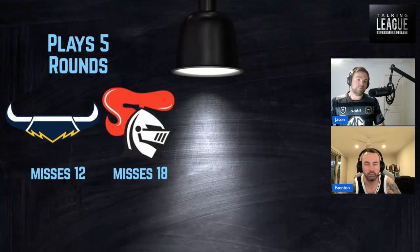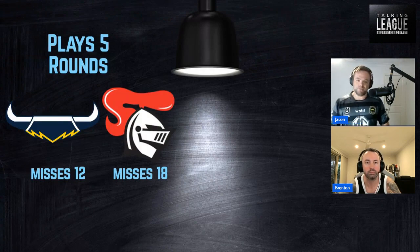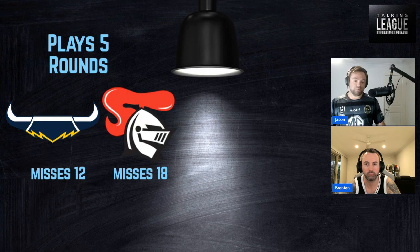We'll go to the next two teams. They play 5, so they both just miss one major, and that's the Cowboys and the Knights. The Cowboys miss round 12, which will be their second bye, and then the Knights only miss round 18 this period, which will also be their second bye. Now, obviously, Cowboys probably not super fantasy relevant, but we can't ignore the fact that after round 12, their next bye is the final round of the season.